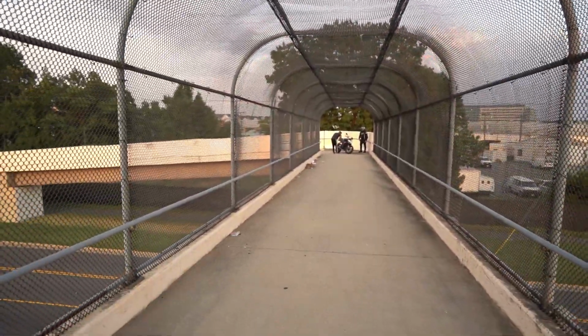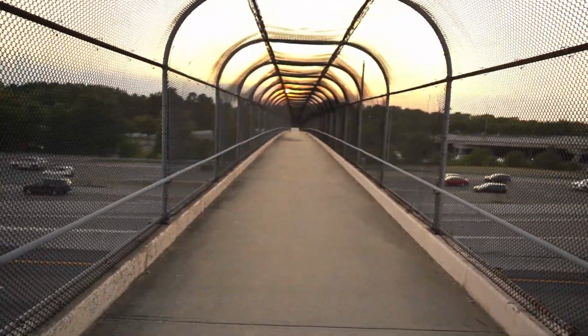And we gotta have a ride in the back, so we gotta get ready. He's gonna bring the bike all the way here, and then we gonna set up the bike right in the middle so we can take the picture.